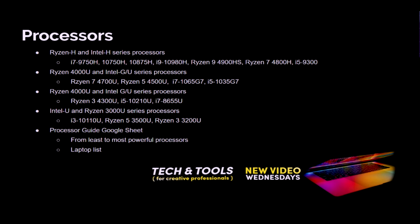Okay, next on the list, we have the Ryzen 4000 U series and the Intel G and U series. That's something like the Ryzen 7 4700U, the Ryzen 5 4500U, the i7 1065G7, the i5 1035G7. These are processors that fit along this category of performance. So we're going to say these were the advanced 1080p and 4K processors. These were the 1080p and maybe some slight advanced 1080p, but more along the basic 1080p. And as we get down here, these are going to be the basic, definitely basic 1080p.